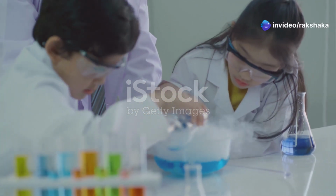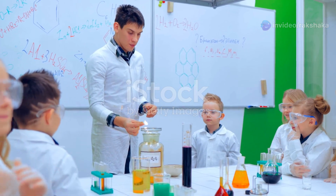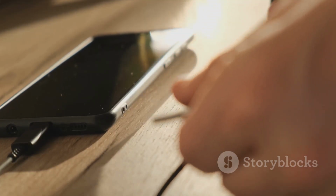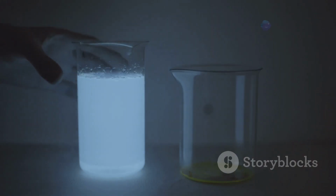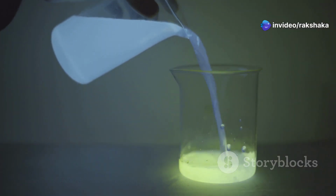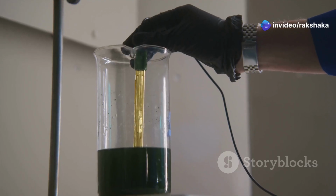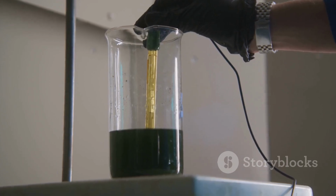Hello, young scientists! Today we're diving into the fascinating world of electrochemistry. Have you ever wondered how batteries power your phone or how cars run on electricity? The answer lies in the intriguing relationship between chemical reactions and electrical energy. This is precisely what electrochemistry explores, the interconversion of chemical and electrical energy.